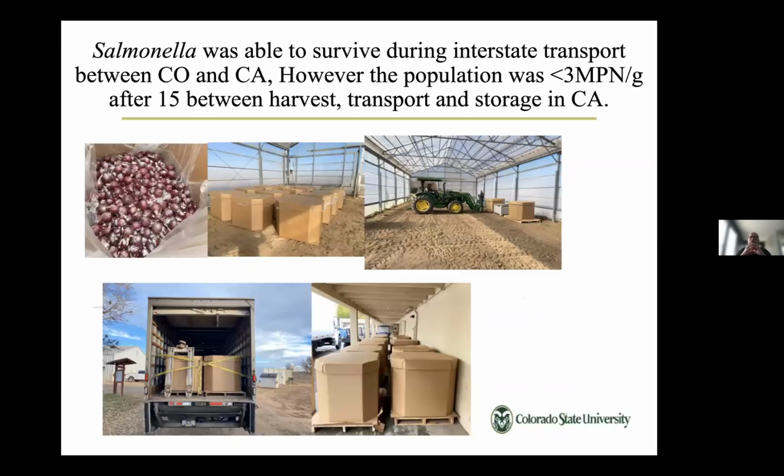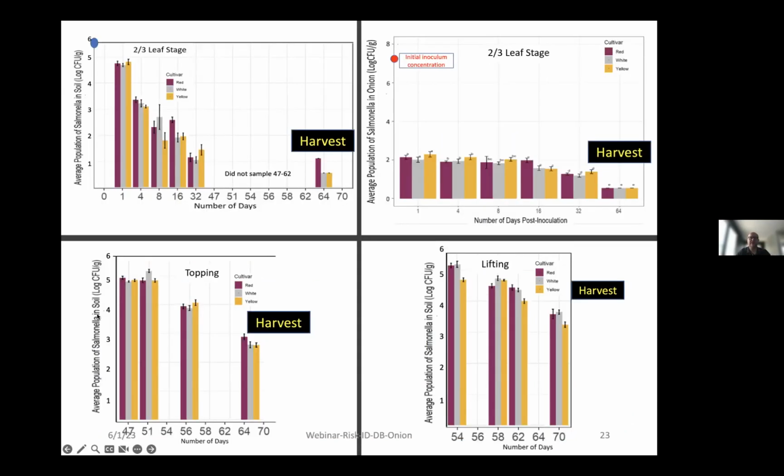Okay, so the last 2 slides that I have for you before we open it up for questions is, once we harvested the onions, and again, I want to remind you, I'm going to go back here where it says, when we harvested the onions from the 3-leaf stage, we had about 10 cells, which is this top right figure. When we harvested the onions from topping and lifting, we had about 1,000 cells. So we will have a low risk situation when the contamination happened early in the season, and a medium to high risk when the contamination happened late in the season.